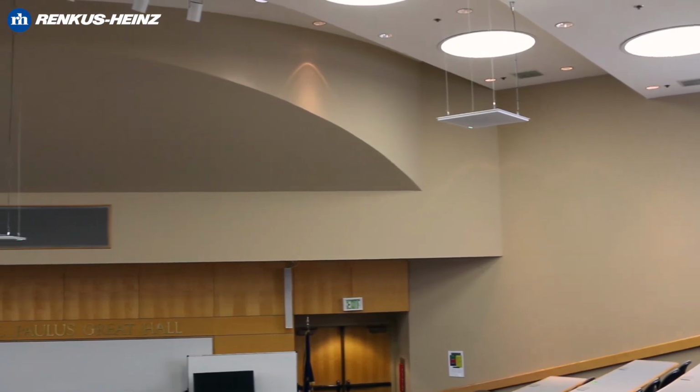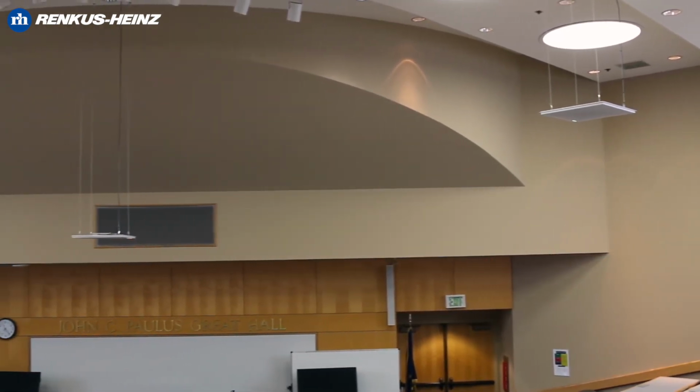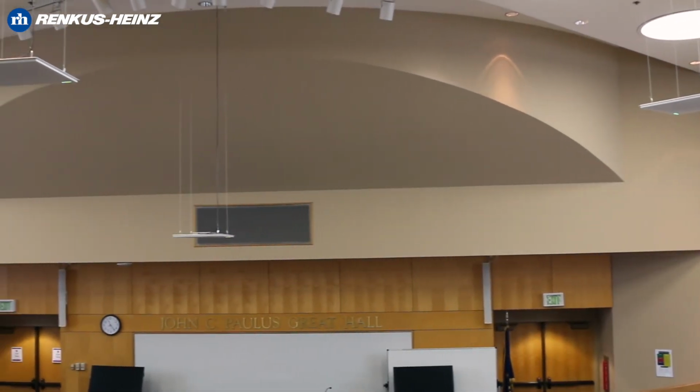Overall, the experience for not only the professors, but the remote students and the in-person students have all benefited from the new Renkus-Heinz arrays that we have. The professors now can use lapel mics without any concern of feedback in the room itself. The remote students can hear clearly because the audio that's being put into the space is being properly controlled.